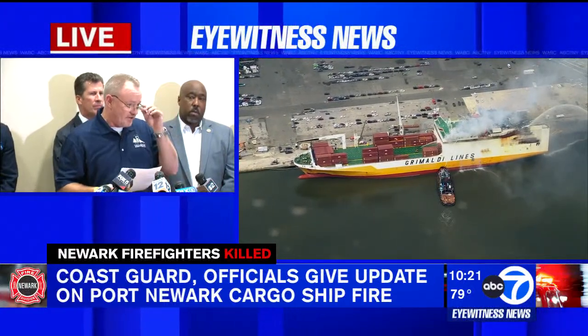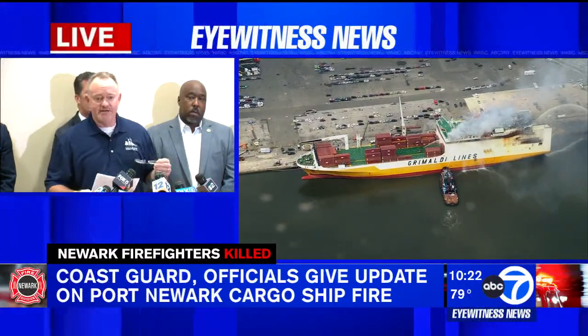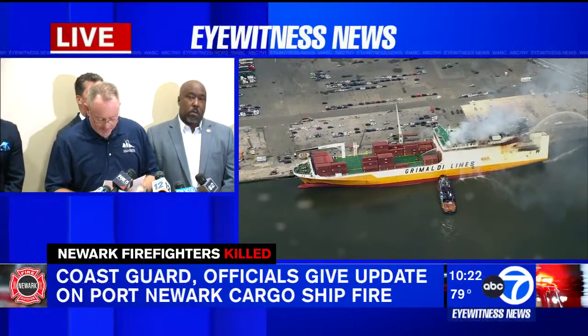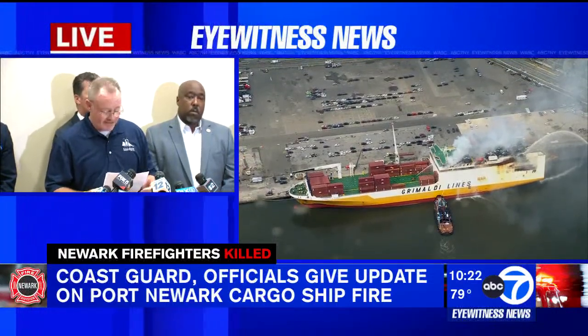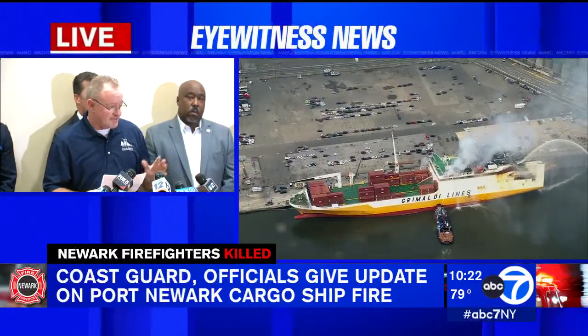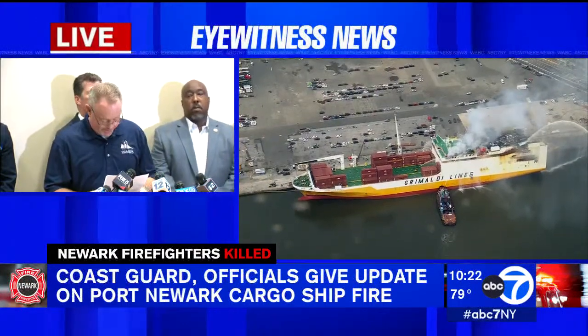Air monitoring. I know that for the community here, there's a lot of concern over that. We have active air monitoring going on. There are 4 stationary air monitoring devices proximate to the ship. Additionally, we have a mobile air monitoring unit being used in the surrounding areas at the port, Marsh, Corbin, and Kellogg Streets. That's about a 1.1-mile distance from the epicenter, which is the ship.